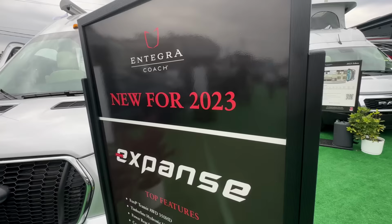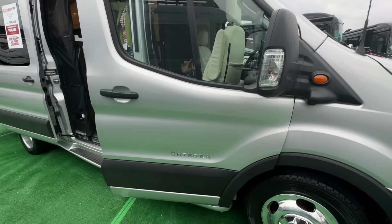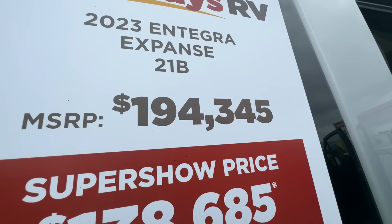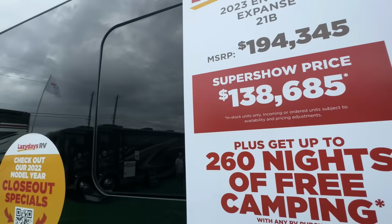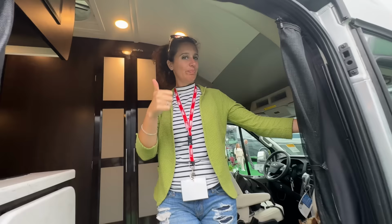New for 2023, the Expanse from Integra Coach. You're gonna love this, folks. It is on the Ford chassis. It is gorgeous. Integra has done an amazing job, and they've got a great price on this at the show today. There it is, 2023 Integra Expanse 21B, 194 MSRP, marked down to 138. This is as close as I've seen to the Coachmen Beyond, and these guys have done an amazing job. Absolutely. For sure. This is pretty impressive.